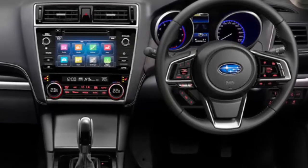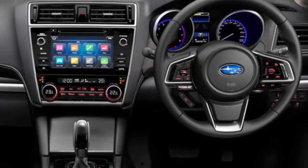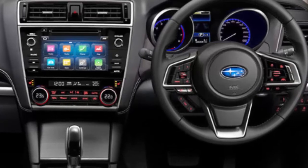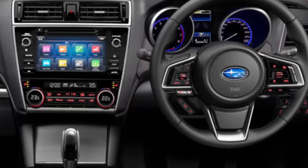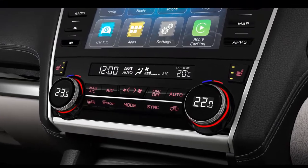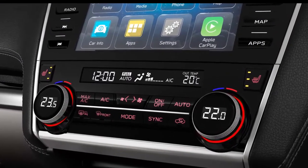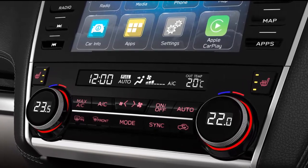Speaking of linearity, the Lineartronic CVT paired with a 2.5-liter petrol engine benefits from a number of small updates. There are now 7 artificial steps for drivers to play with, and Subaru says the transmission should shift more smoothly from park into reverse and drive.